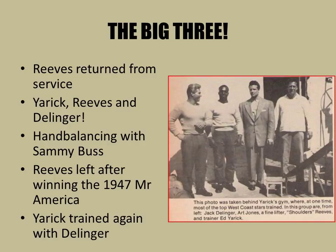Can you imagine the sight, the vibe in such a gym? God, I'm envious just reading about this. Can you imagine the three of them blasting the weights at Yarick's gym?